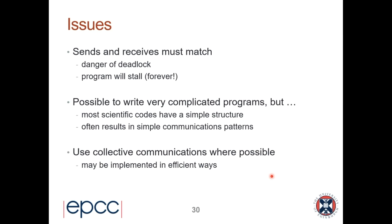And it may surprise you, but in MPI there are no timeouts. So if you write an incorrect program where a process issues a receive and there is no matching send, that process will stall and wait forever. So that's the major problem in MPI. Unless you match your sends and your receives, your programs don't work.